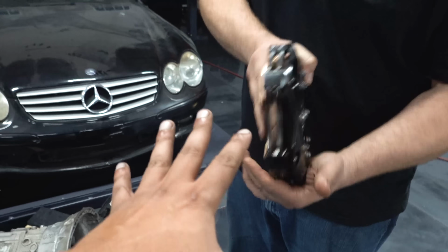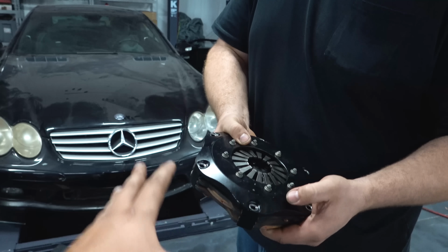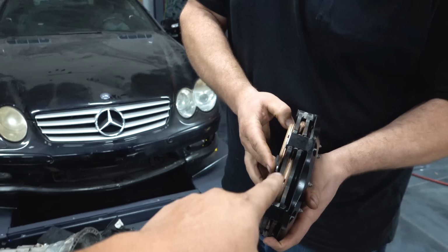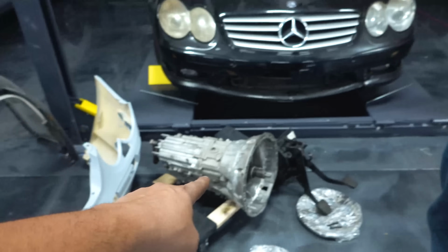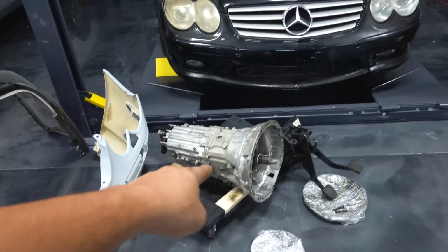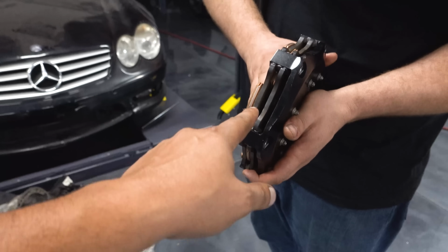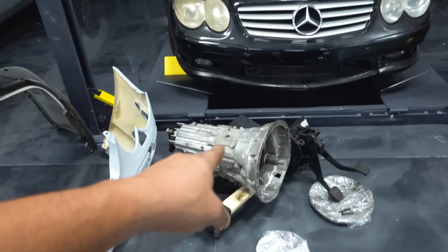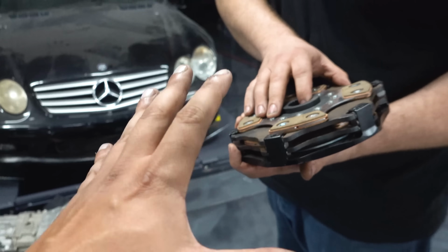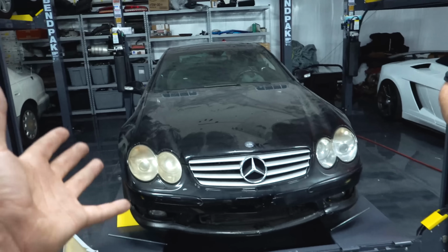So the clutch, if you want a quick refresher course, disengages and engages the drive between the engine and the transmission. The engine makes the power, and the transmission transmits that power into the driven wheels. The clutch is what you engage and disengage to connect the transmission and the engine. Now, clutches are not all the same. Some are harsher than others, and with this, we want the smoothest clutch we can.